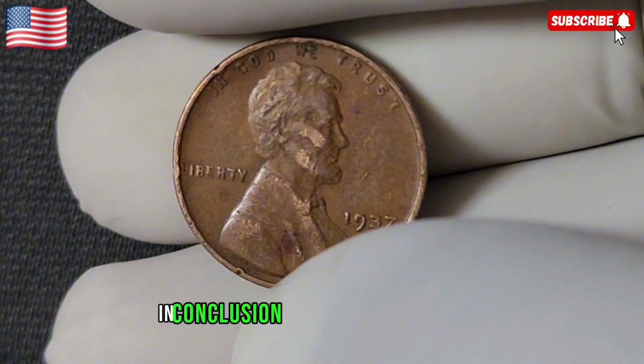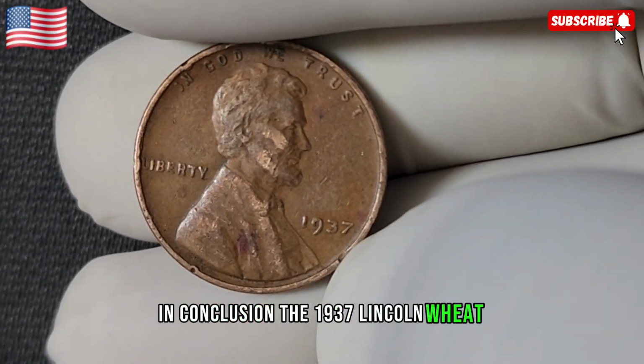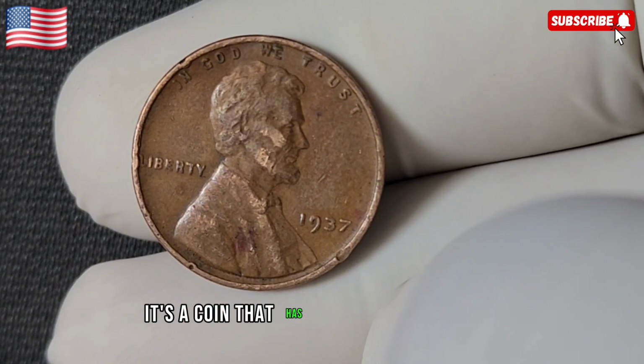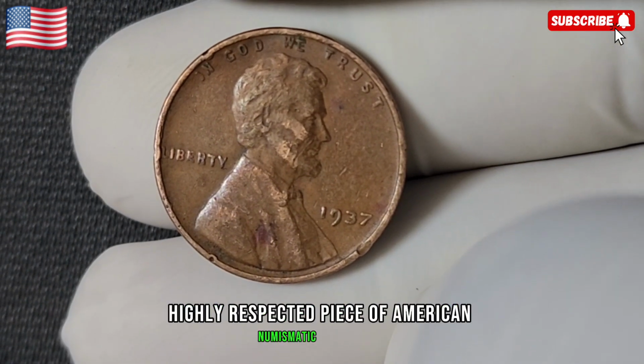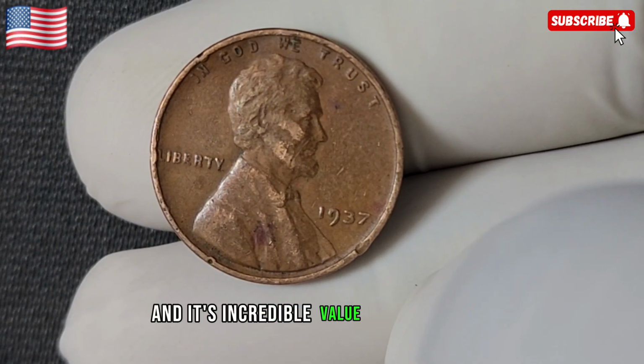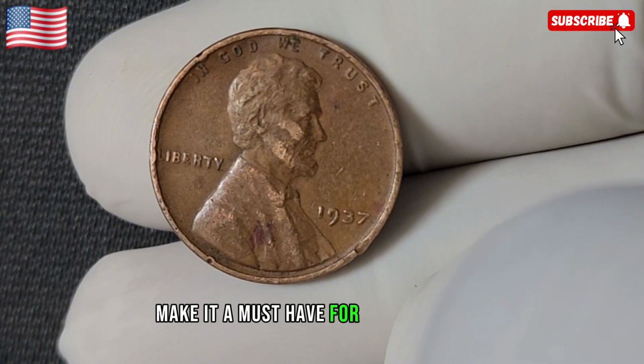In conclusion, the 1937 Lincoln Wheat penny with no mint mark is more than just a cent from the past. It's a coin that has earned its place as a valuable, highly respected piece of American numismatic history. Its story, its beauty, and its incredible value in the modern market make it a must-have for collectors at every level.